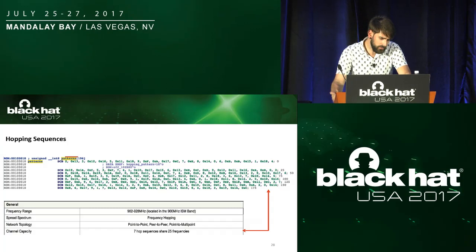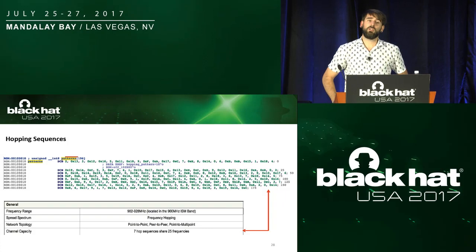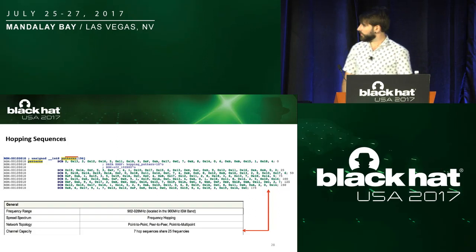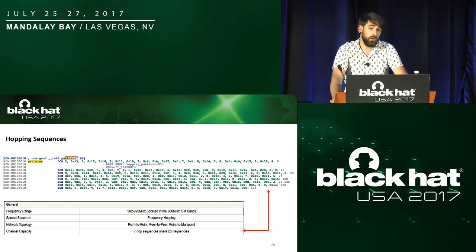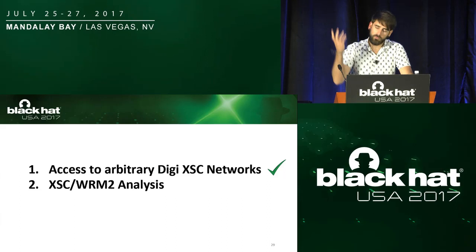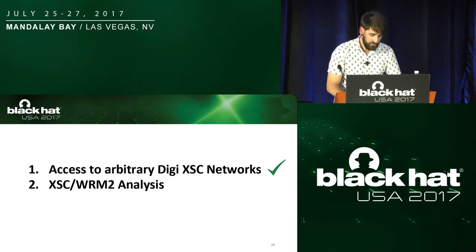And there are other interesting pieces of information you can extract from the firmware. This protocol from Digi uses frequency hopping, and we can see the hopping patterns for the 7 hop sequences they support. They use 25 different frequencies and 7 hop sequences, and in the firmware you can find the patterns, which we'll see later on are useful. Mirion only uses the first hopping pattern, so that's probably not the best way to do it. So one of the goals has been achieved: we can access arbitrary Digi networks, but let's move to the hardware part.